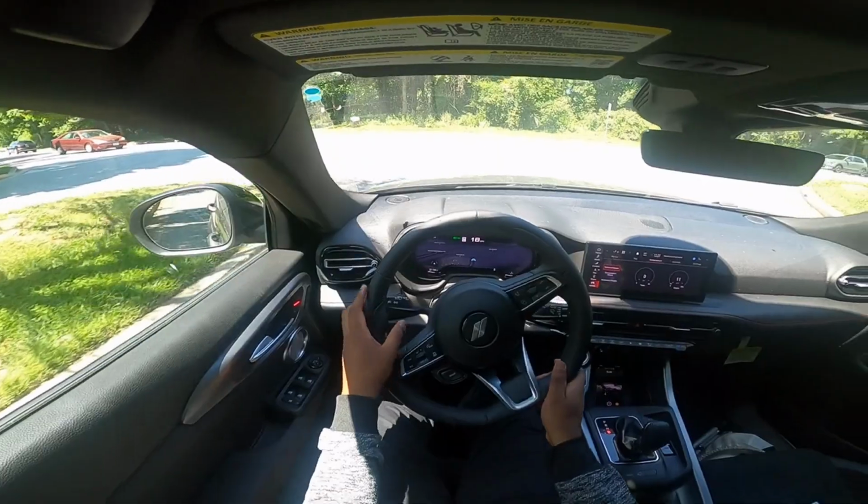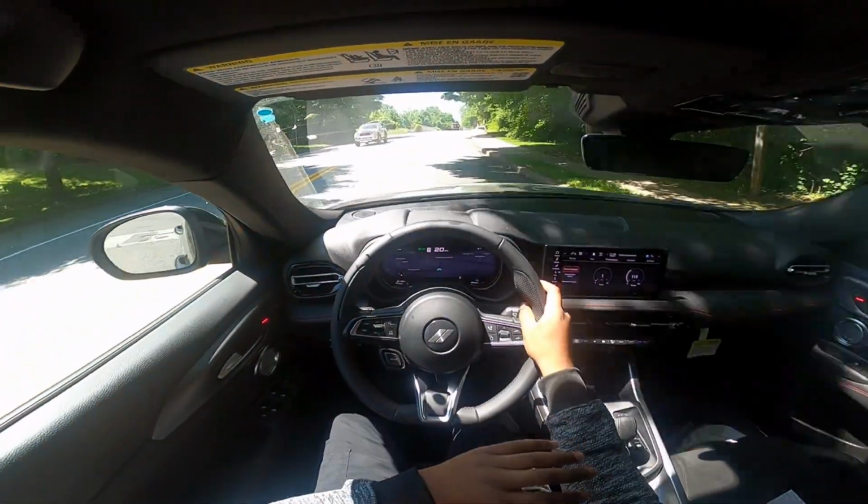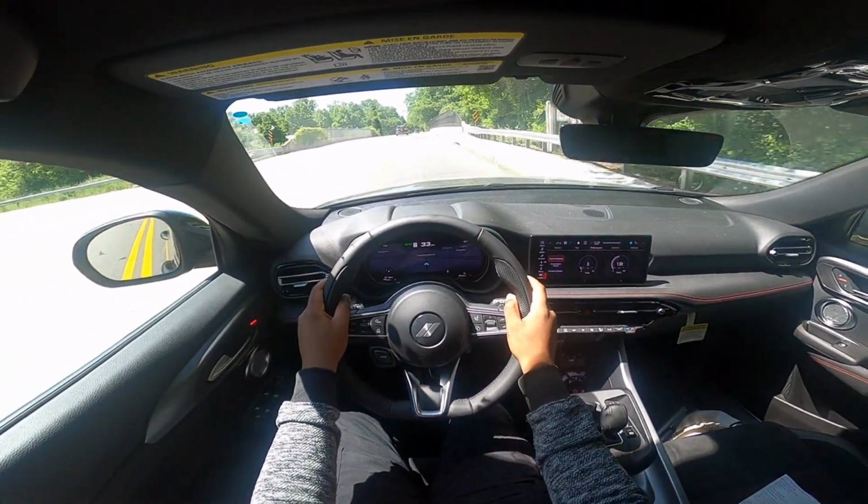One thing that I do like too with this Hornet is that you don't have a whole bunch of drive modes. You basically have automatic and then you have sport mode. And in a segment like this, that's honestly okay.